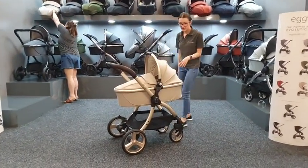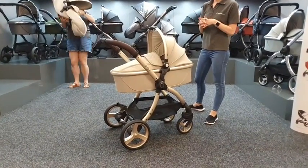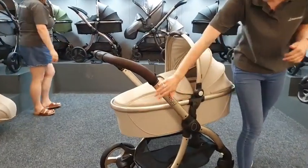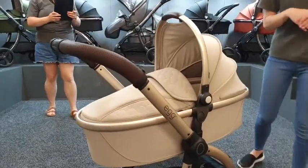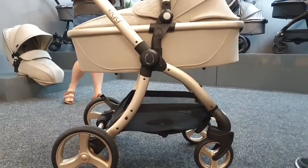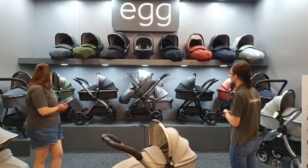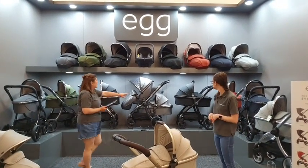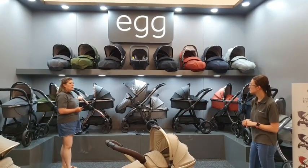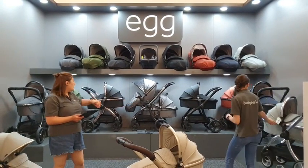Really, really nice. This is one that's been very popular. Very popular in store. There we go. Again, it's that beige tone, and it's got a lovely champagne chassis with the brown handle, which I think is lovely. One thing I do think is really nice is we can see all the colour options, and you can see the different chassis really nicely on here. So whether you want your black chassis, just black, you've got your special edition rosy pink, champagne, you've got your chrome over there, and then your gunmetal.